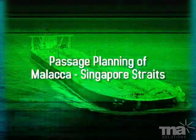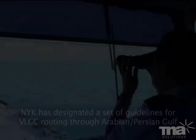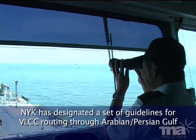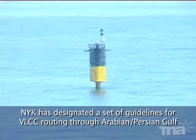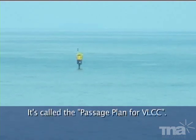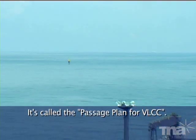Passage planning of Malacca-Singapore Straits. NYK has designated a set of guidelines for VLCC routing through the Arabian Persian Gulf to Japan. It's called the Passage Plan for VLCC.